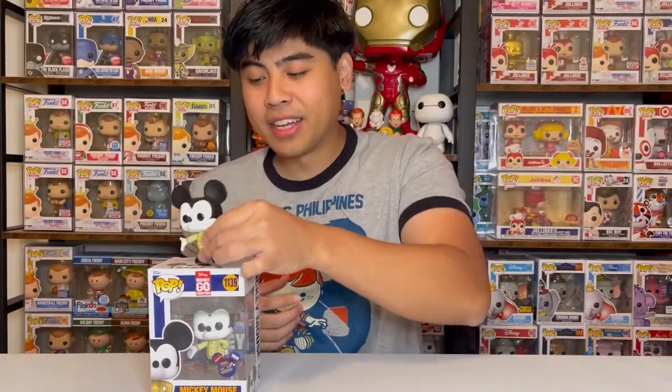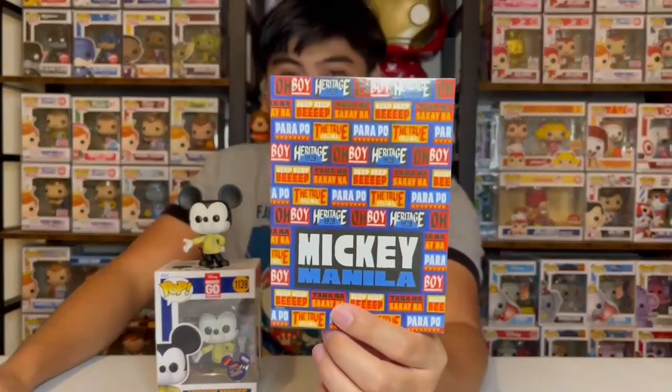And I forgot to mention what's really cool as well with this particular release. This one is so well thought out that, in inclusion with each of the different stickers, the backing of each box is also different. So I'm about to show you guys what I mean by that. For example, this one right here is the Manila exclusive, and in the backing of this particular box, you have this background, you guys.